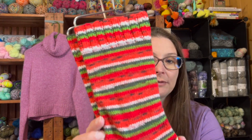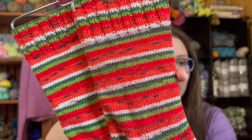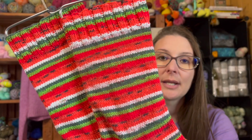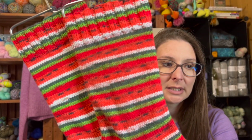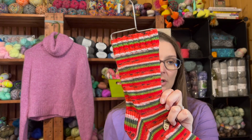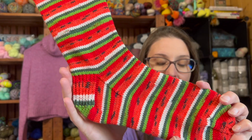I got two different balls, and I don't know if you can tell, you can kind of tell the difference on this one in the white and kind of in the green. It looks like the red bled a little bit into the other colors, so I wasn't as happy with this ball of yarn. And then this one, the white is crisp and white. And so they're just a little bit different. So that's what I finished this week, and so now we'll chat about what I have worked on.